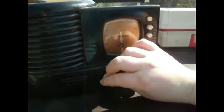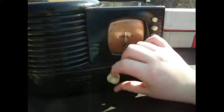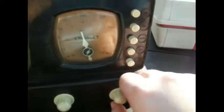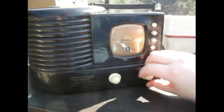And obviously this thing, its controls are dirty. And this dial is kind of messed up. I told you.